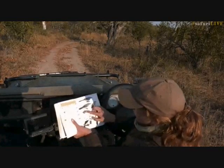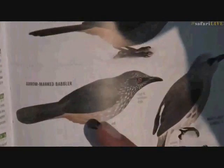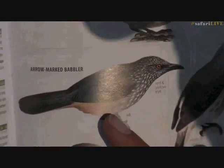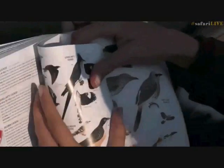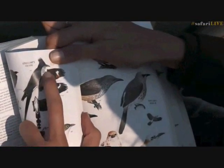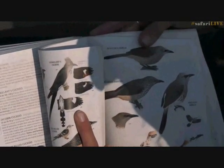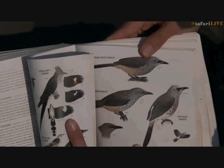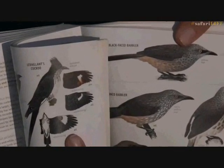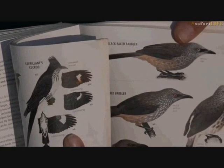So I've been seeing this one, the arrow-marked babbler, a very, very noisy species of bird, and they normally live in quite big flocks. And I've seen them raise the chick. My poor book looks somewhat similar to this one, but without those little stripes. So you see just how different the two species of bird are, the babbler and the cuckoo. And the babbler will not recognize that it's not actually their offspring, that it belongs to somebody else. But they've done a great job, because the cuckoo is very big.